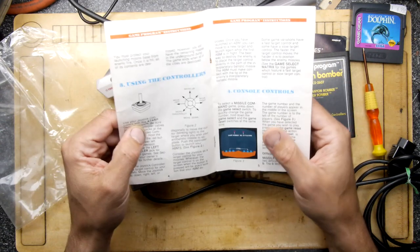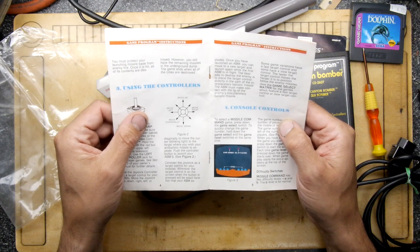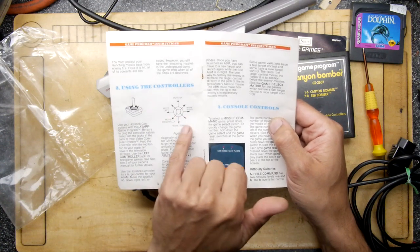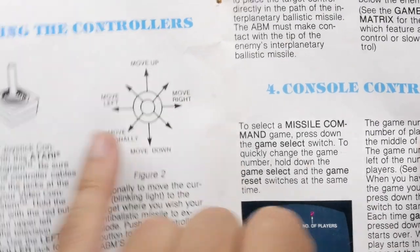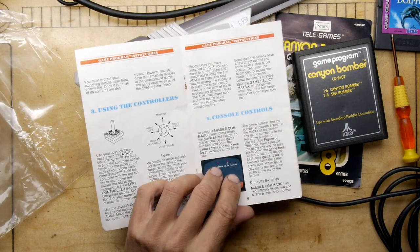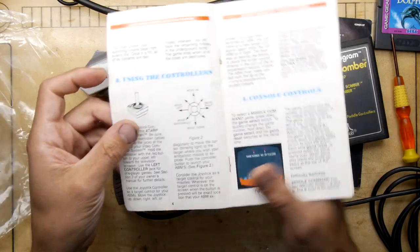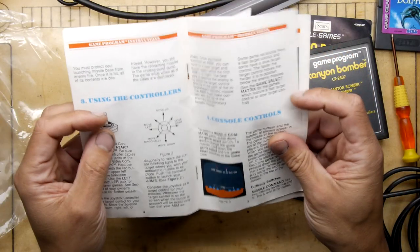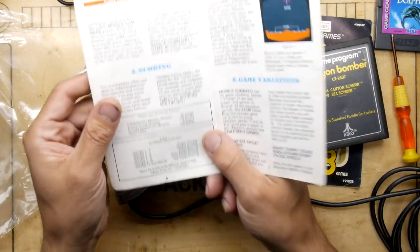So the controls are pretty simple. You've got up, left, down, right, and diagonally. Just this diagonal here. You don't want to go the other diagonals. This is the important one. You can do the other ones, but bottom left is where you want to go. And this does, of course, use the controller for a change, because it would be mental trying to do it with the wheel. I can't imagine how you do it. So I was never aware of this.